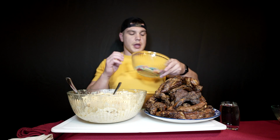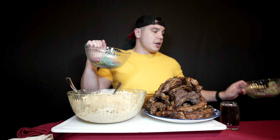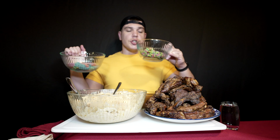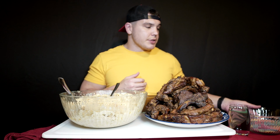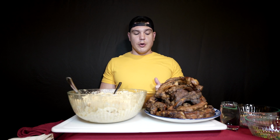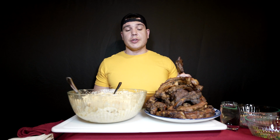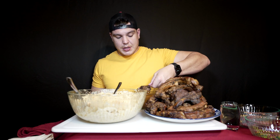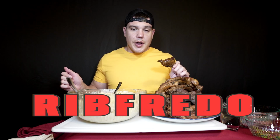For desserts, we have some Sour Patch Kids, which was 12 ounces, and then 2 4-ounce bags of these chewy Airheads. I'm straight up starving. I've barely eaten anything today, so this is gonna be awesome. But yeah, this is definitely a lot of food. Not sure how much the ribs weigh, but it was about like 3 racks. All right, this looks great, smells great. Can't wait to get into this thing. All right, in 3, 2, 1, rib Fredo.